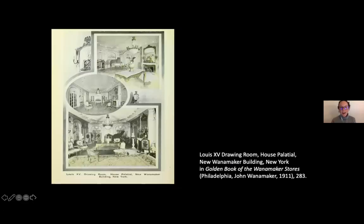So the department store had this incredible ability to break down time and place. So, you know, when you walked into Siegel Cooper and saw that statue of the Great Republic, you might have been transported back to a World's Fair. Or when you walked further into the new Wanamaker building in New York and you came across an interior home called the House Palatial, you would have been transported to eras before of style and decoration.